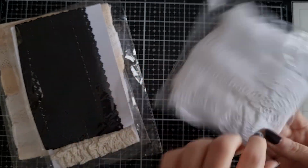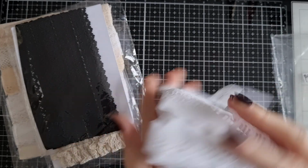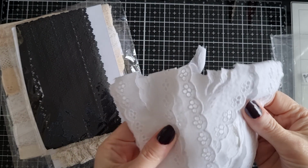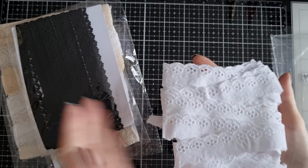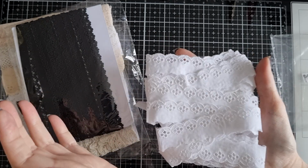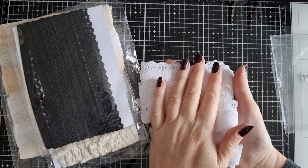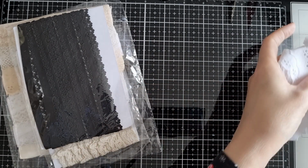So we have this, what's it called? Eyelet, anglais, whatever it's called, lace. Look at that. And again, look how much, guys. There's at least 2 meters there. At least. For 50p. And I've got enough of it that, obviously, I don't use tons of white in my journals, no surprise there. But it will work in Christmas journals and things like that. And I have an idea for something I'm going to be making in January, and this will work brilliantly in it. There's enough of it that I can play with dyeing it. So we got that too.